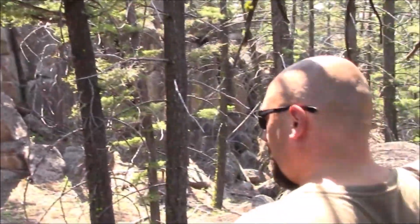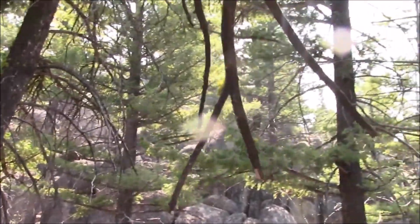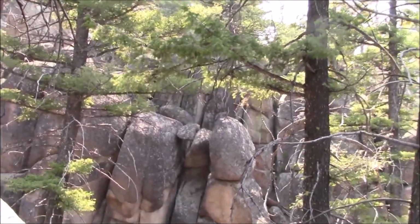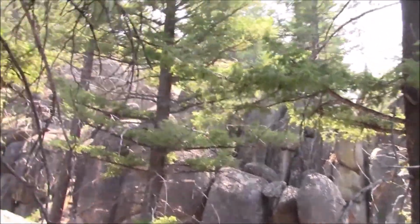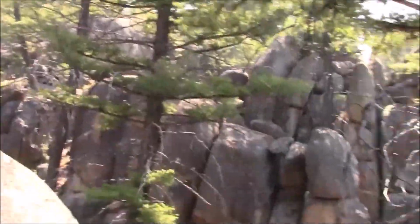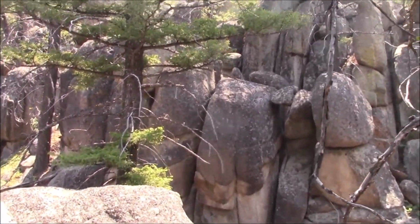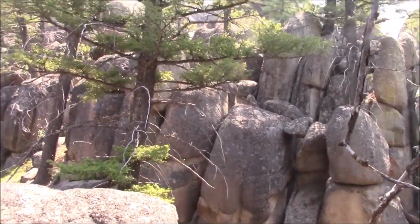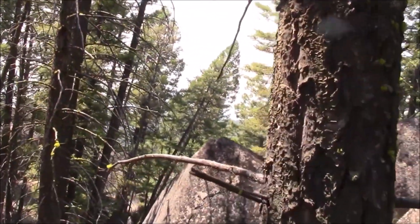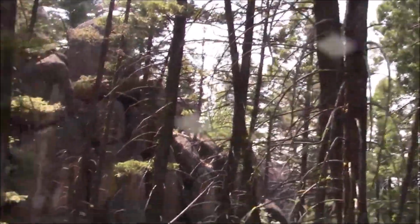So, from what I have seen so far, there is no evidence of any of this stuff being not natural. In an area with boulder heaps for 80 miles, you would expect that there would be some stuff that was odd looking, just because naturally weird things will happen, but not anything that actually looks constructed.